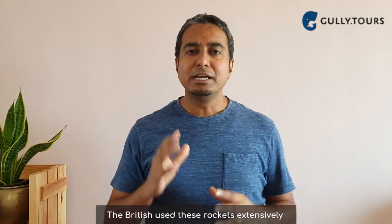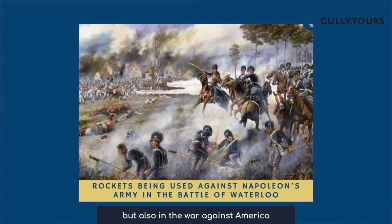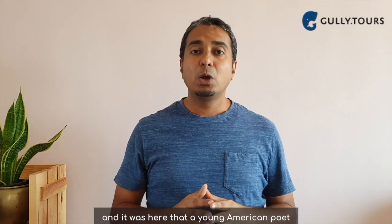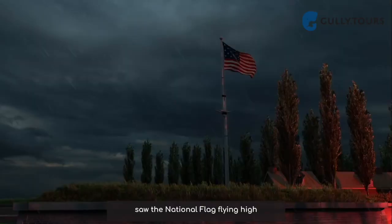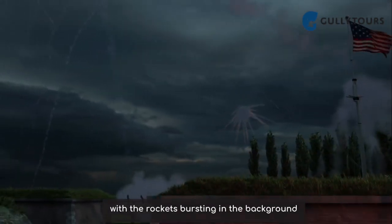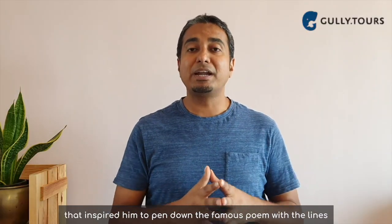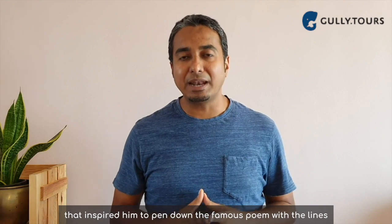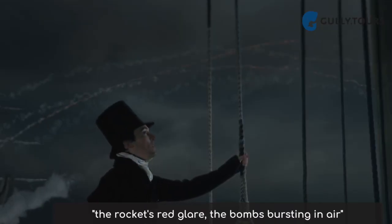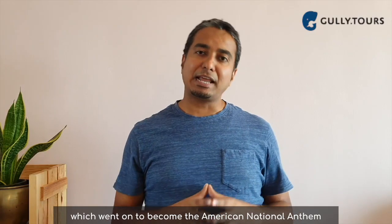Back to our rockets. The British used these rockets extensively, not just against Napoleon, but also in the war against America. And it was here when a young American poet saw the national flag flying high with the rockets bursting in the background. It was this very sight that inspired him to pen down the famous poem with the lines, "The rocket's red glare, the bombs bursting in air," which went on to become the American National Anthem, the Star-Spangled Banner.